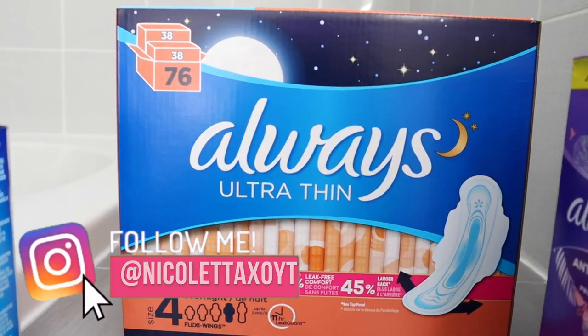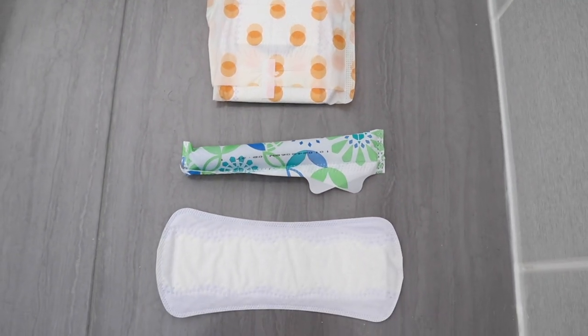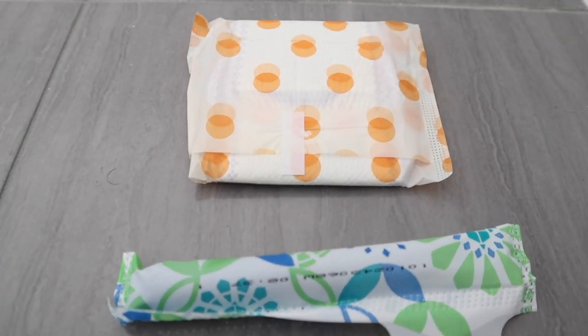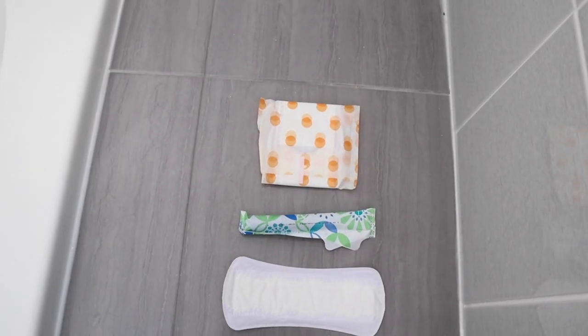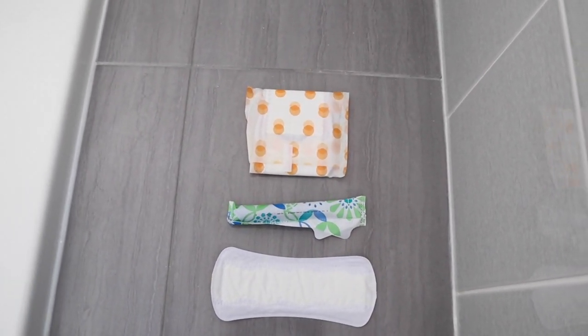And on top of it, regularly changing will prevent bacteria growing on the blood, which can create a bad odor and leave you prone to infections. It's really going to stop the growth of organisms and once again prevent those infections.